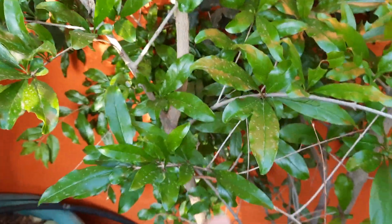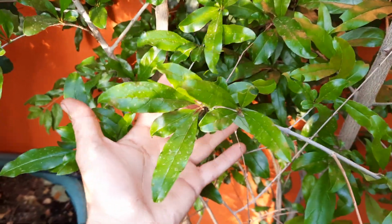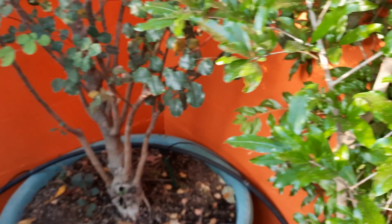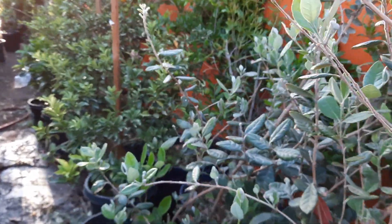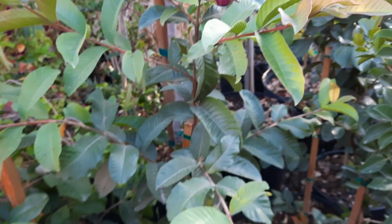Man, look at the size of those pomegranate leaves. Those are just insane, huge, green. Look at that. Wow, guys. I tell you, if there was ever a time to come check everything out, it would be now, because everything is just going berserk. I could barely walk through here.